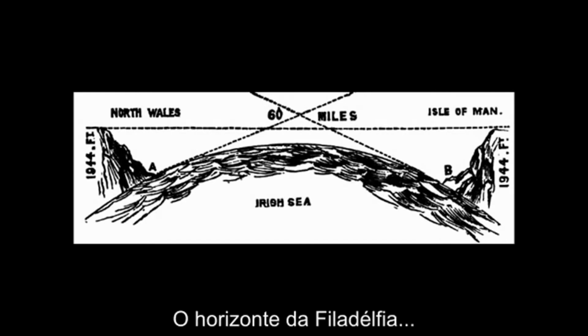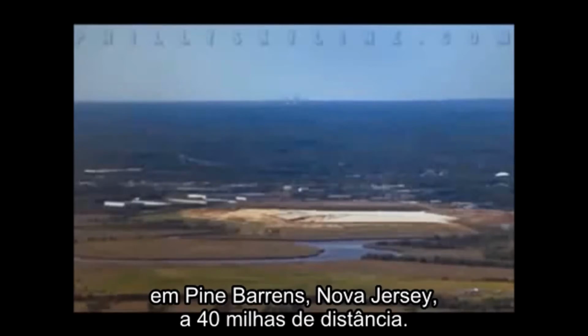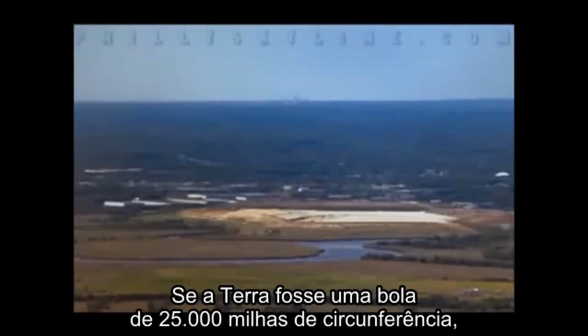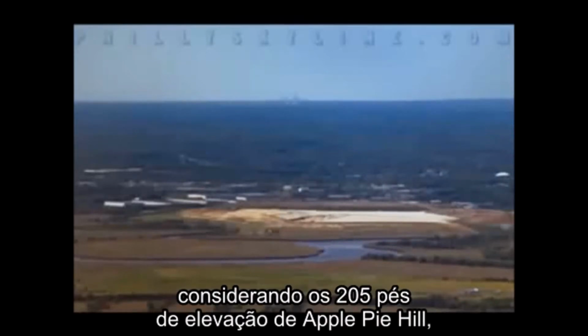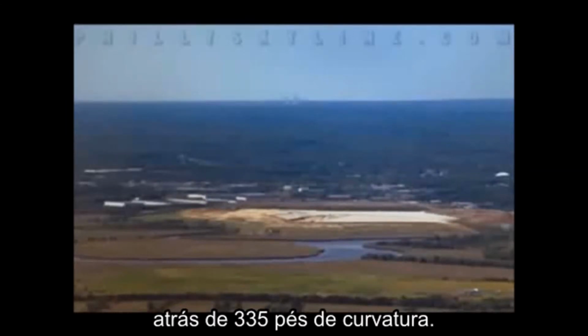68. The Philadelphia skyline is clearly visible from Apple Pie Hill in the New Jersey Pine Barrens 40 miles away. If Earth were a ball 25,000 miles in circumference, factoring in the 205-foot elevation of Apple Pie Hill, the Philly skyline should remain well hidden beyond 335 feet of curvature.